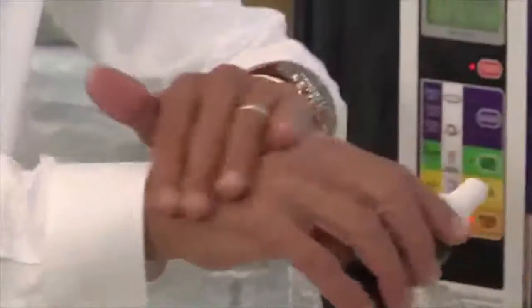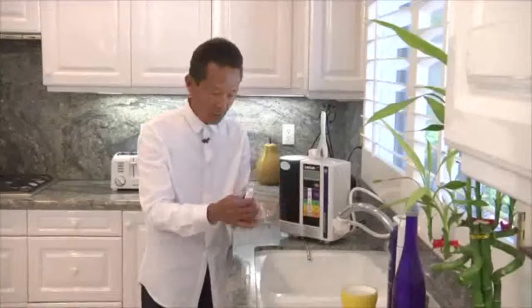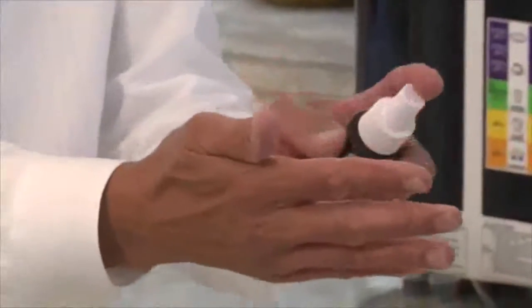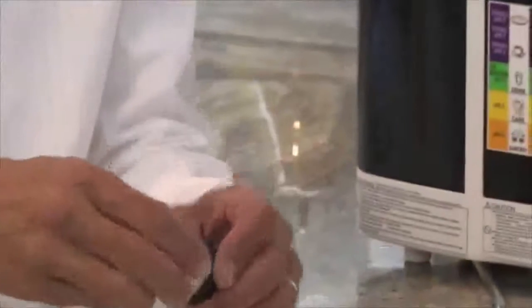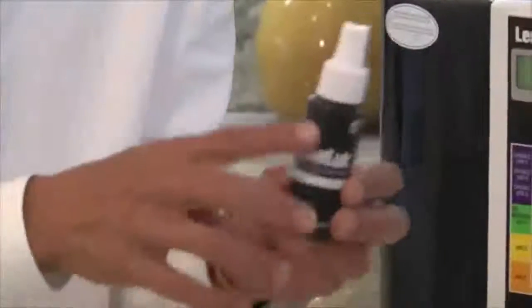If you have any type of skin rash, eczema, psoriasis, if you know someone or if you have athlete's feet, fungus on your nails, you will not believe how fast this water helps and how good it works. As a matter of fact, they use this water to disinfect surgical equipment in many of the hospitals in Asia. If you have a pet that has a rash, you just take this water and you spray it on that.